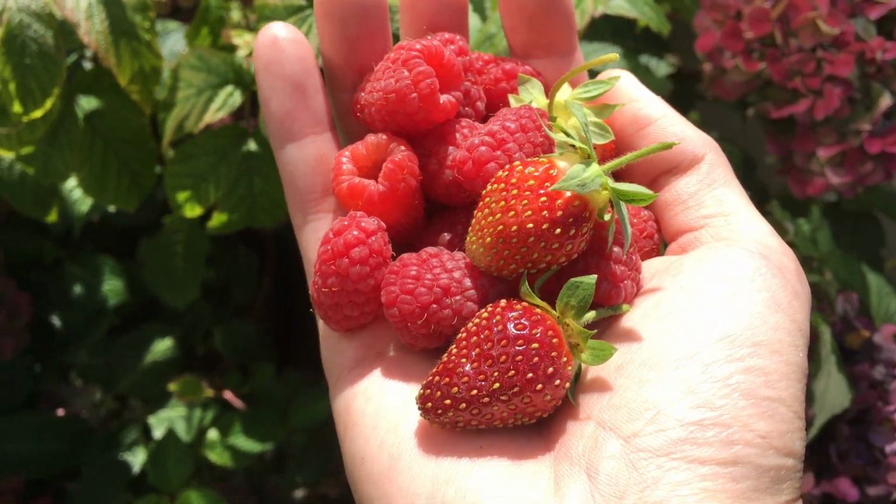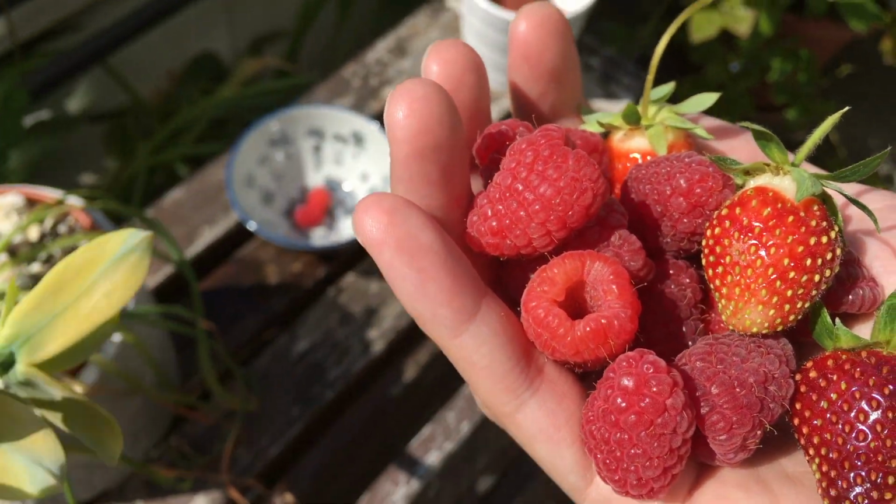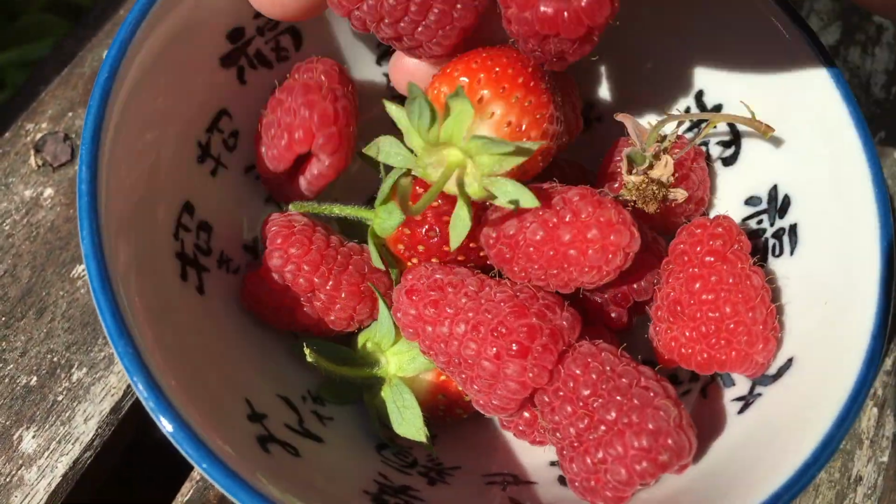And this is the harvest I did today with 3 strawberries and a bunch of raspberries. They're all very decent size. So yeah, this is the harvest I did today.